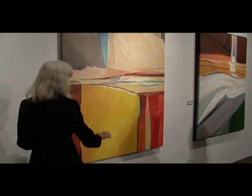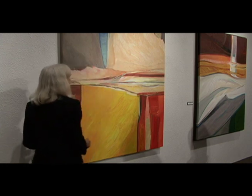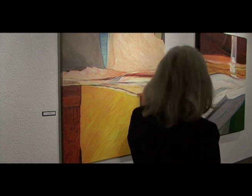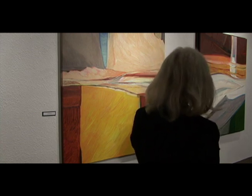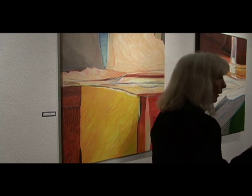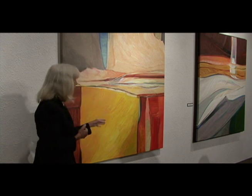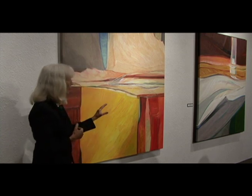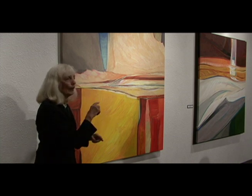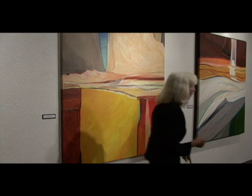So I'm having a good time playing with space on a flat surface. The illusion of three-dimensional space on a flat surface does all relate to depth, inner depth, outer depth, whatnot. Okay, so if this is the beginning of maybe a whole new series, then I'll show you what happens when a series goes on, and we'll go to this wall over here.